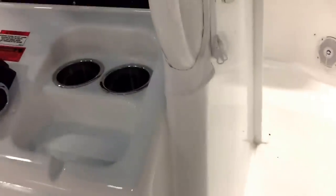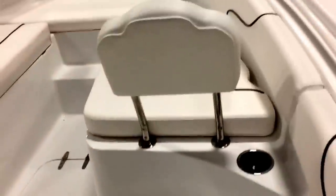The T-top is hugged and connected right to the whole helm design. It's a little different. Makes it definitely a lot sleeker looking. Awesome looking, connected to the console here, and so much more room to walk around, and that was the plan there. LED courtesy lights all the way around. The front of the boat's one of the nicest boats out here for family and fishing.